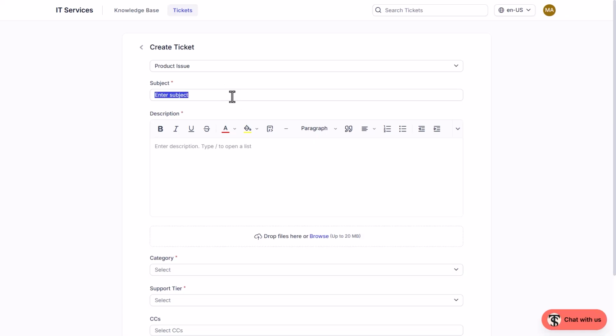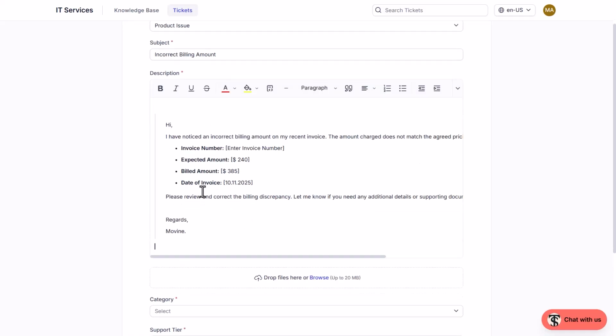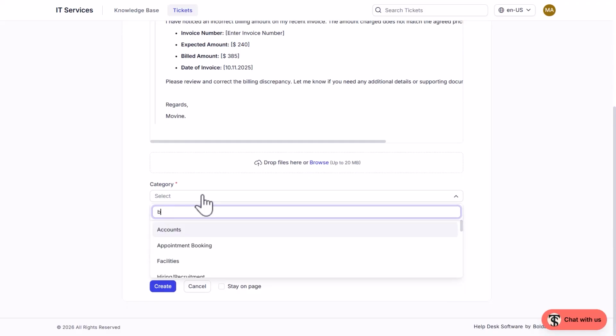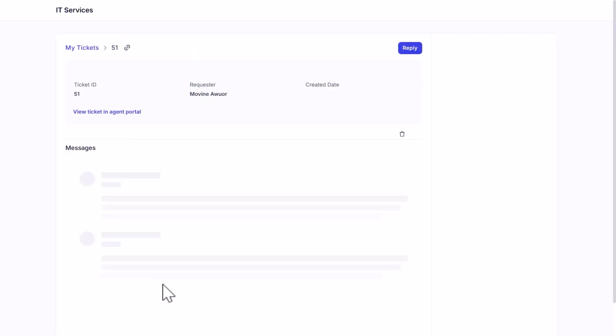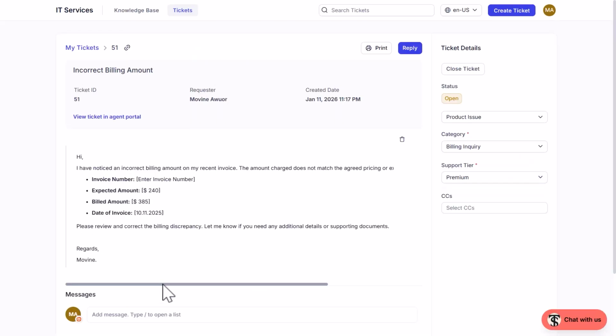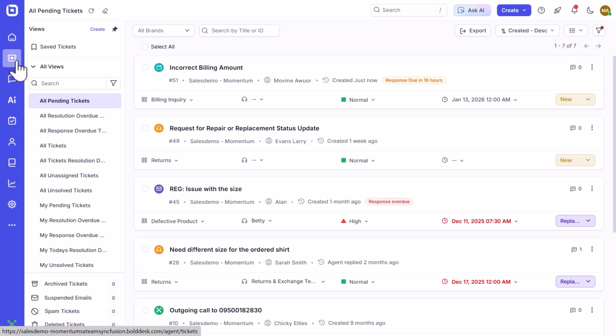So for this demo, let's create a billing issue for a premium customer, which matches the SLA conditions we set earlier. So I'll set the subject to incorrect billing amount, then category to billing, and support tier to premium. Finally, I click on create to submit the ticket. Once we save this ticket, BoldDesk will check the conditions and apply the matching SLA. So since we are done, I'll navigate to the ticket view in the agent portal.